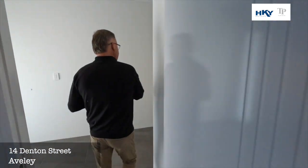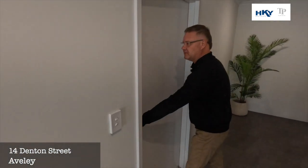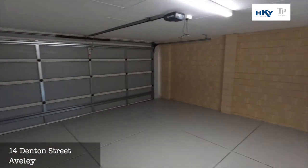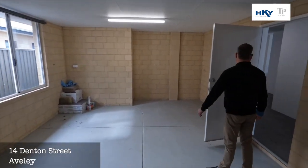All right, we have access into the garage. I don't usually show the garages, but we will this one. It's quite oversized. As you can see, you've got the good size double garage. Then around here, you've got this storage area as well. Very handy indeed. Nice big walk-in storage there as well.